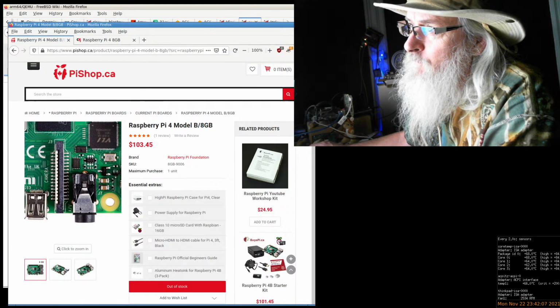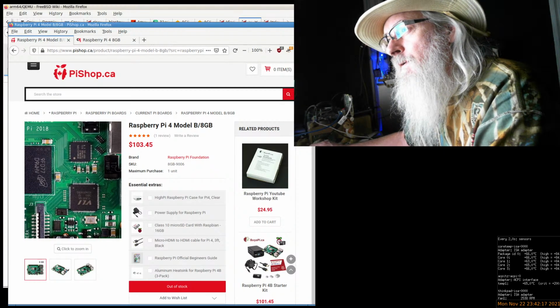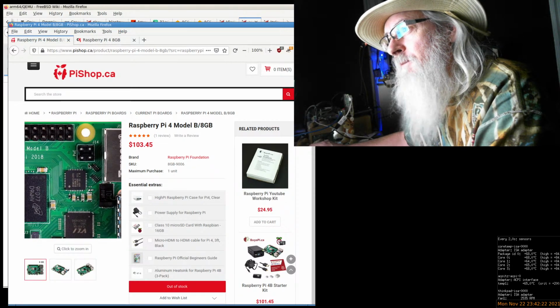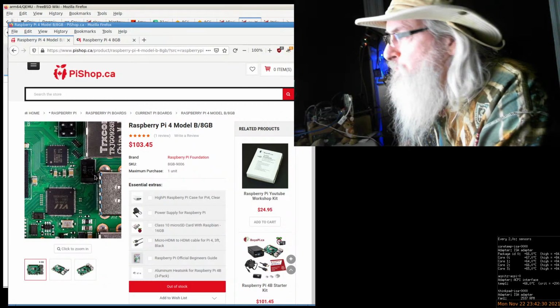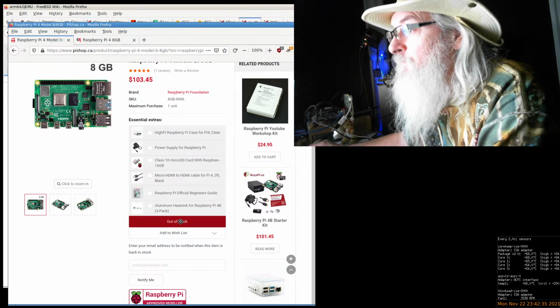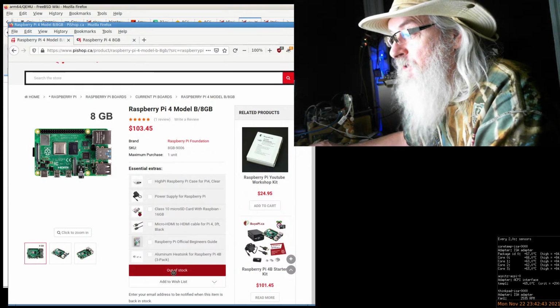Camera. This vertical thingy is somehow a camera connector. Huh. Where are they hiding the 8 gig of memory? Where does 8 gig of memory hide these days? Oh, out of stock. The answer is no. So I guess you can order the thing, but it says out of stock.